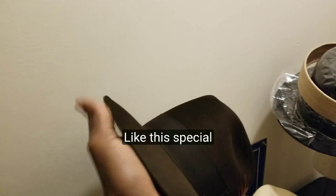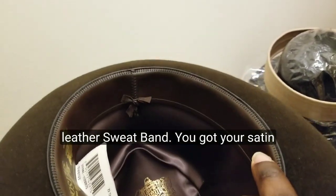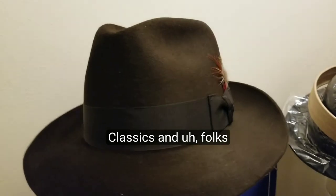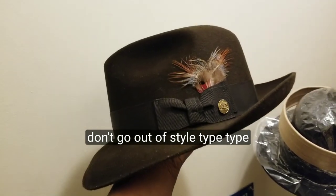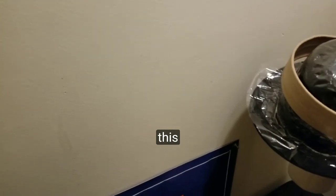So stuff like this, special edition type hats, leather sweatband. You got your satin lining on the inside there. These are classics, and hat folks love them. You see them, they keep coming back. Okay, don't go out of style type hats. Most definitely. Okay, you're gonna see stuff like this.